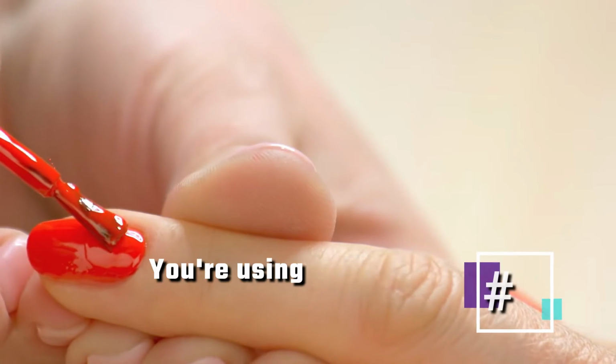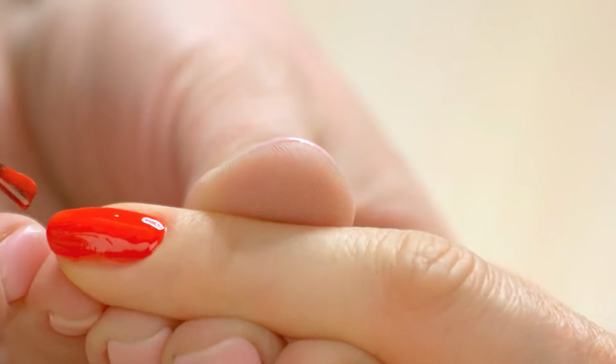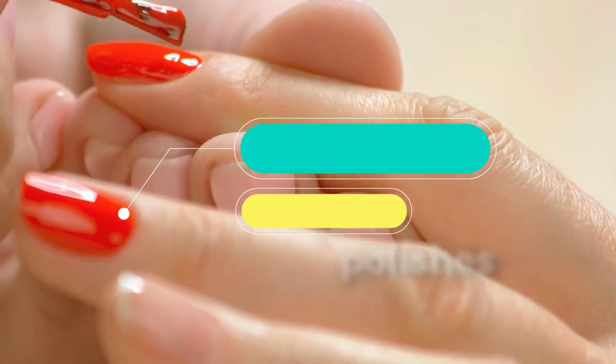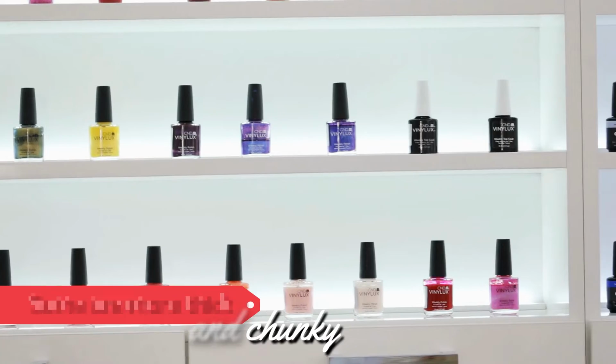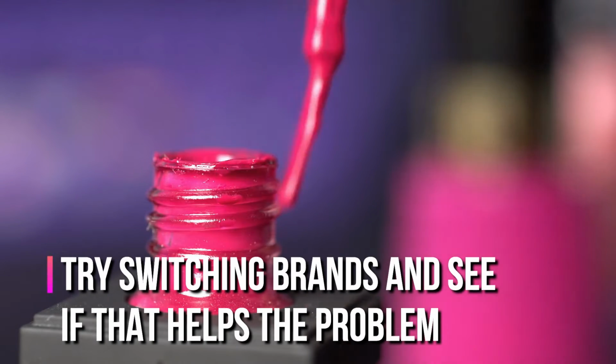1. You're using nail polish that's too thick and chunky. Different nail polish manufacturers have different formulas for their nail polishes. Some are made with more filler than others, and some are more thick and chunky, which can lead to your nails being rough. Try switching brands and see if that helps the problem.